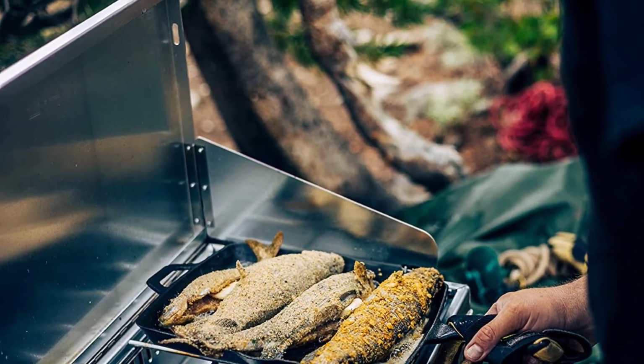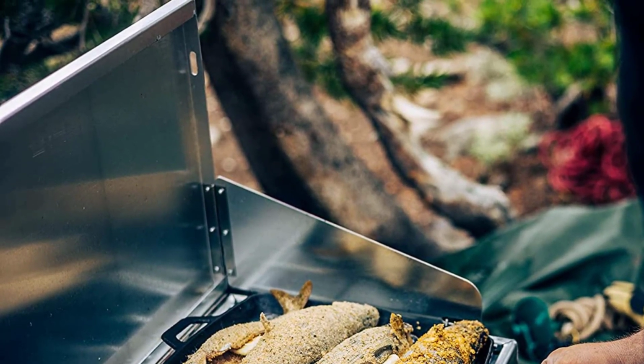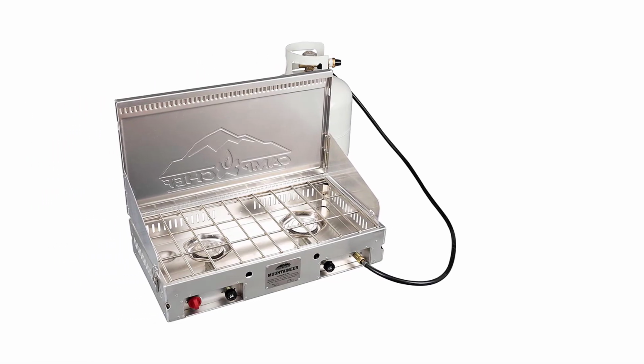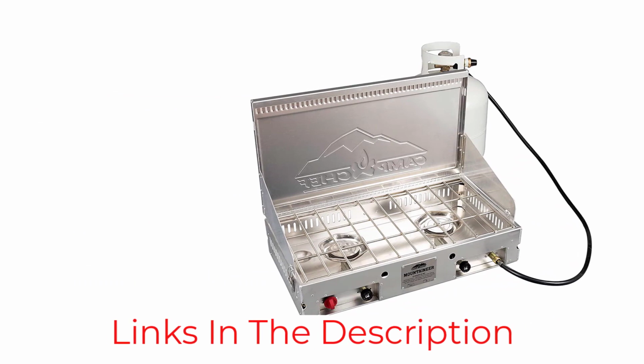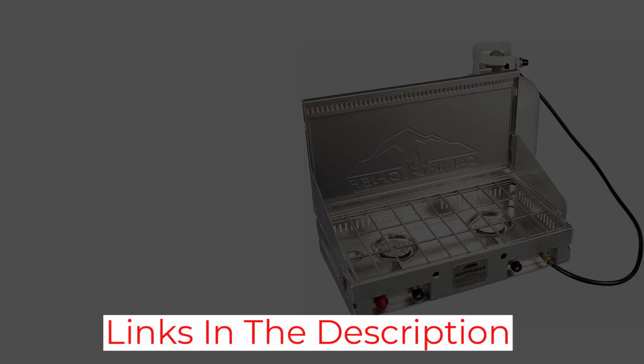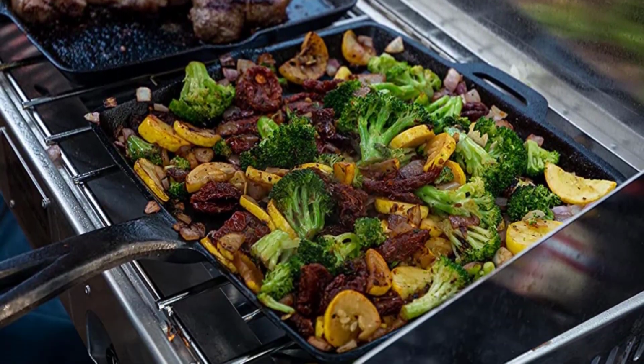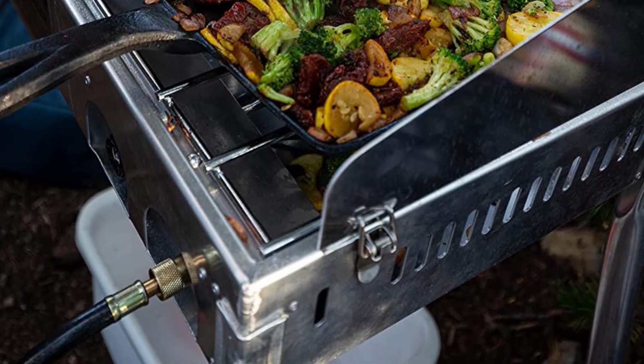When it came to how it worked, there wasn't much wrong with the Mountaineer. It is a high-quality stove that is very well made. But a high-end stove comes with a high-end price. The Mountaineer is the most expensive of the tabletop stoves we looked at. It is also one of the biggest and least compact.